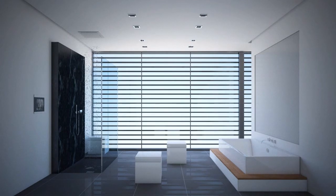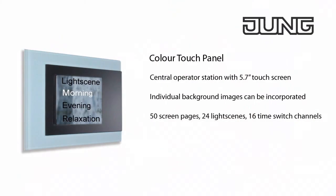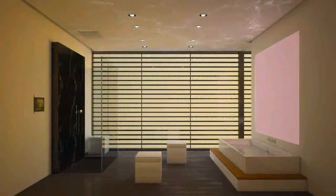Via the KNX Facility Color Touch Panel, you control room functions such as the lighting, blinds and temperature very simply from a central location in the bathroom via the Color Touch screen. With the Color Touch Panel, you regulate your personal well-being and wellness scenes in the bathroom via a touch monitor.